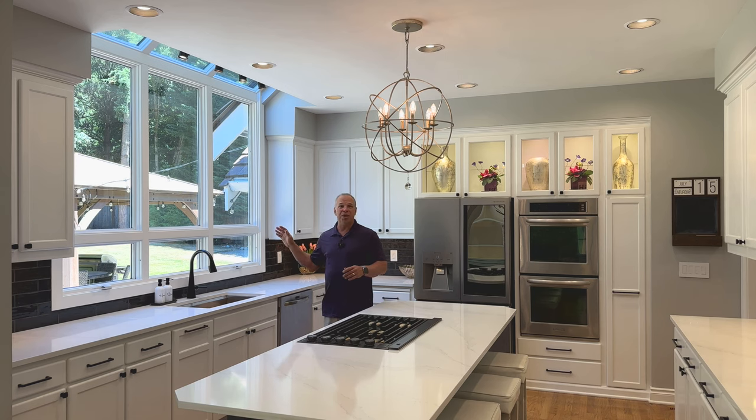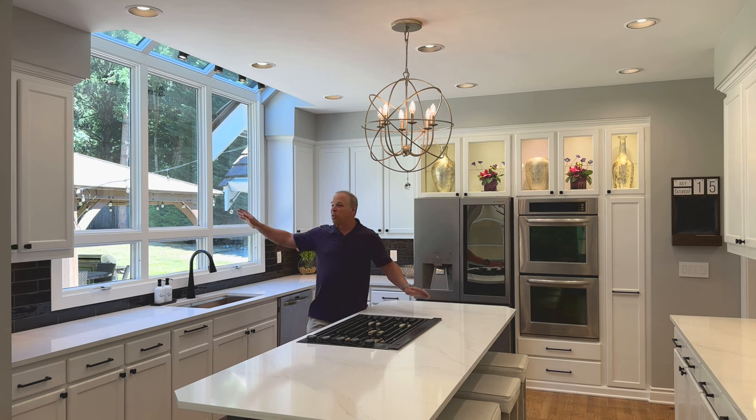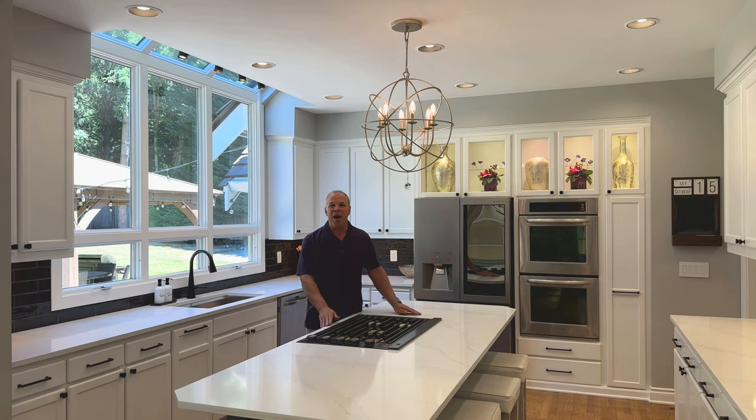The backyard is really just a paradise. We've got this nice paver patio, covered areas for relaxing, play structure, big lawn. This is an awesome home, and I know you're gonna love it.